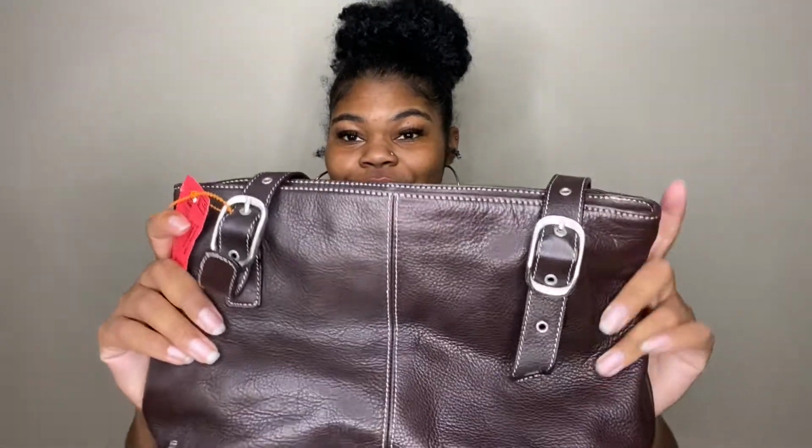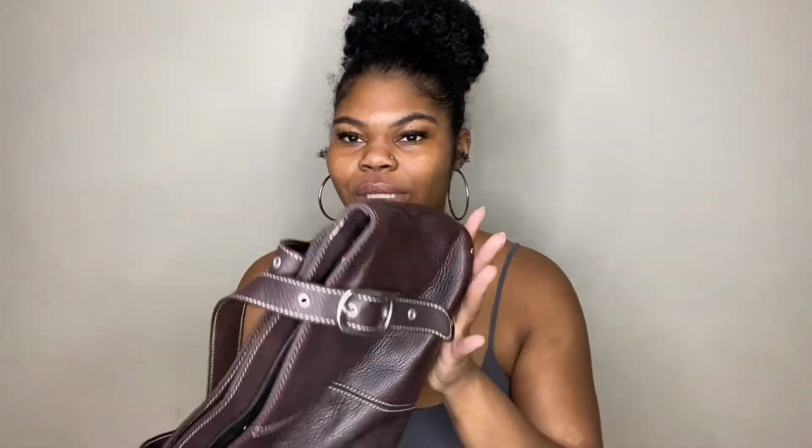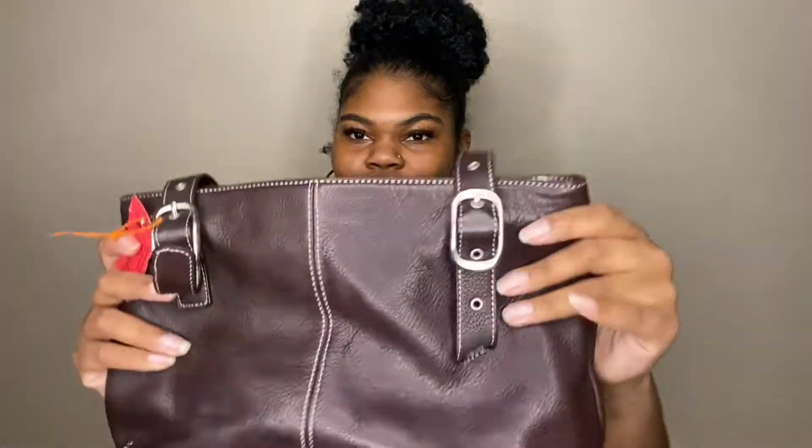Right, my last item is not a clothes item, but something that I love, near and dear to my heart, baby. It's a bag. Honey, I love a cute bag, okay? And this bag happens to be all leather. Like, this is a full leather bag. I love the color. It's like a brown plum color. Super cute. It has these buckles on here.